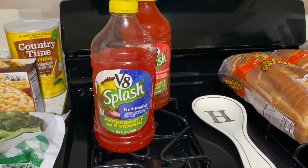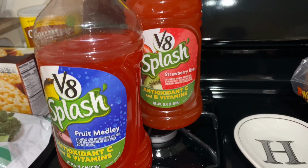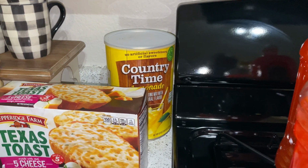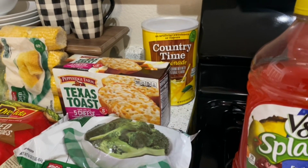And then for drinks, we picked up two things of V8 Splash. This one is the Fruit Melody, and the other one over there is Strawberry Kiwi. As you can see, we've already dug into this. And we also grabbed some Country Time lemonade. If your family loves juice like mine, this is a great option for you guys.